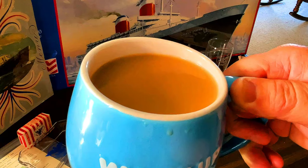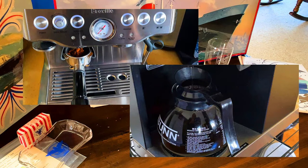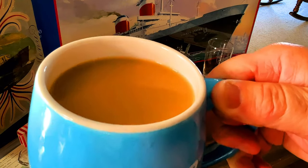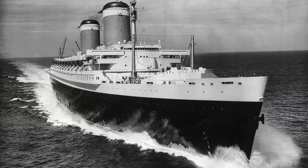If you're gonna have coffee, you gotta have fresh ground, fresh brewed coffee. There's nothing like it. Coffee lovers won't be sorry they got this coffee. And if this is what coffee tasted like on the SS United States, they were well taken care of.